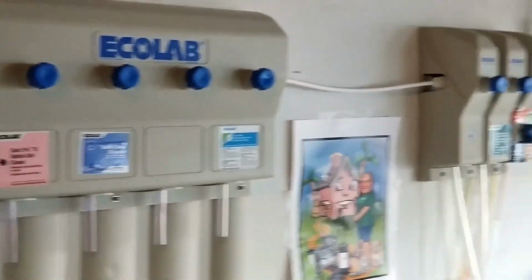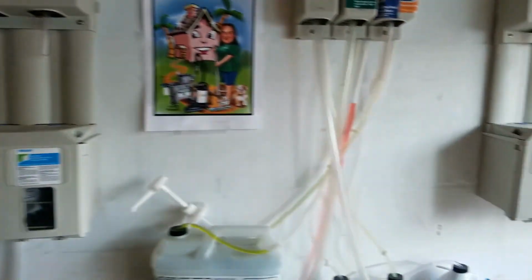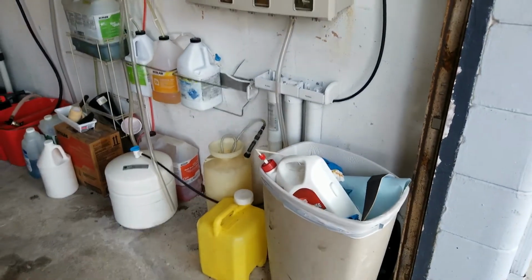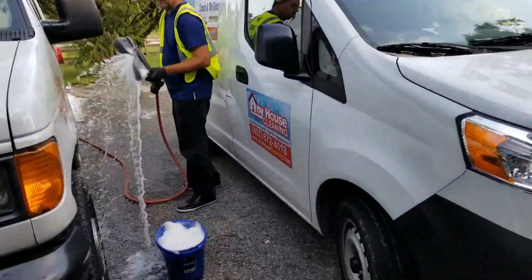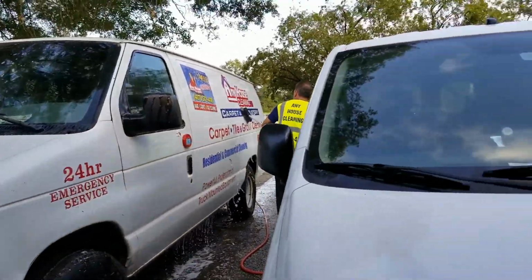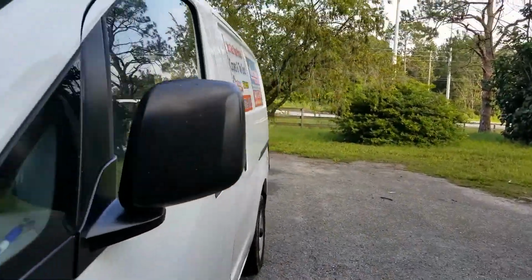Sorry for the mess. It's a little bit disorganized, but right now I'm showing you the machines, the dispenser that we use. We use Ecolab cleaning products. These are a really well known brand that most of the high-class hotels use, and I like it because they are eco-friendly cleaning products. And I just need to buy the concentrated cleaning products and the machine will dispense properly for me, so the girls don't have to touch the concentrated products.